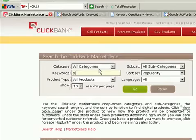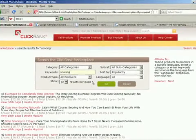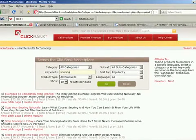For example, snoring, right? Maybe not necessarily a glamorous product, but hey, it's a product. Okay, so we have exercises to completely stop snoring. All right, so let's just say this is the product we want to sell. You go through the whole process of checking out the pitch page by clicking this link. Then you would come right here and create your affiliate link. That's not what this video is for. I just want to show you the process that you can use to make money.